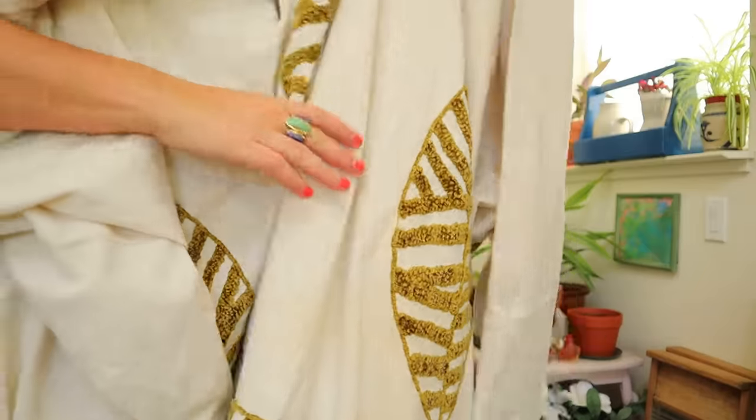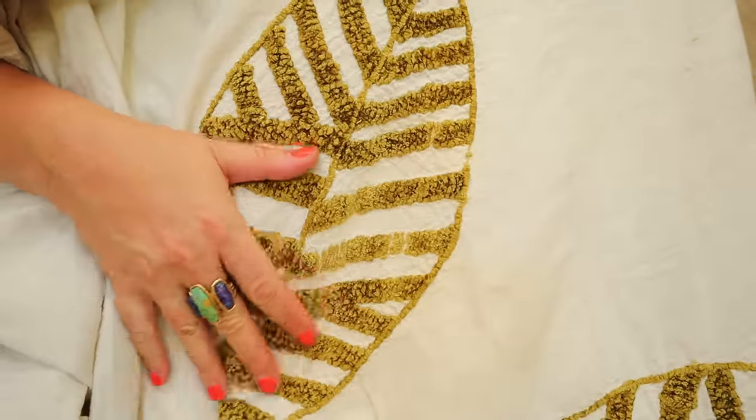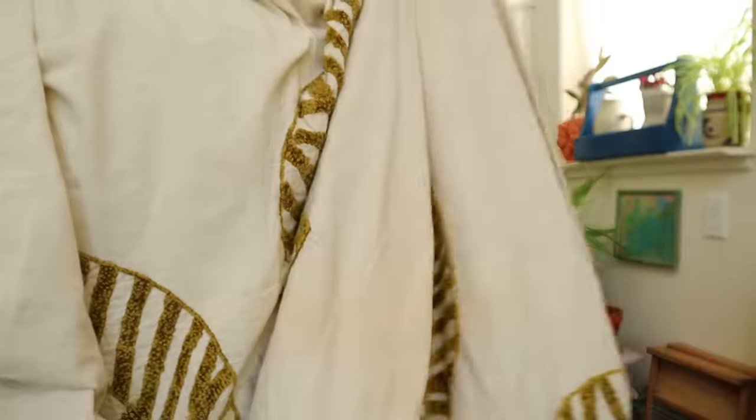Let me show you this giant thing so I can get it out of the way. I love selling linens. Tablecloths, kitchen towels, any of it, sheets. This I thought was so gorgeous. It's like this oatmeal color, and then it has these chenille textured mustard colored leaves all over it.